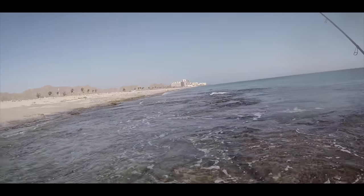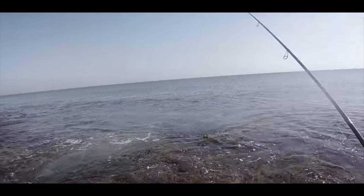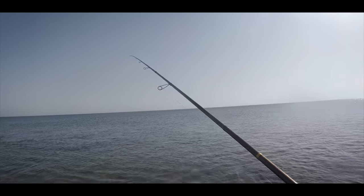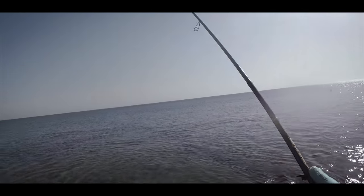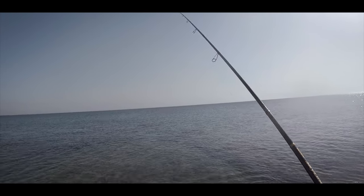And we are trying to catch fish in the shallow reefs. See what's going on here. Let's try to find some fish, whatever we can find. First cast.